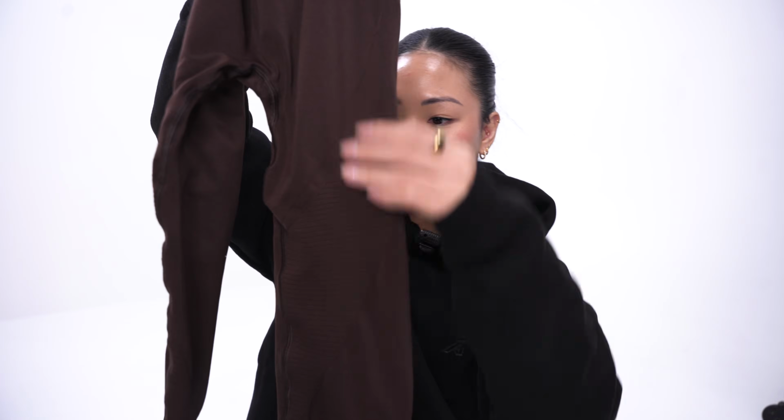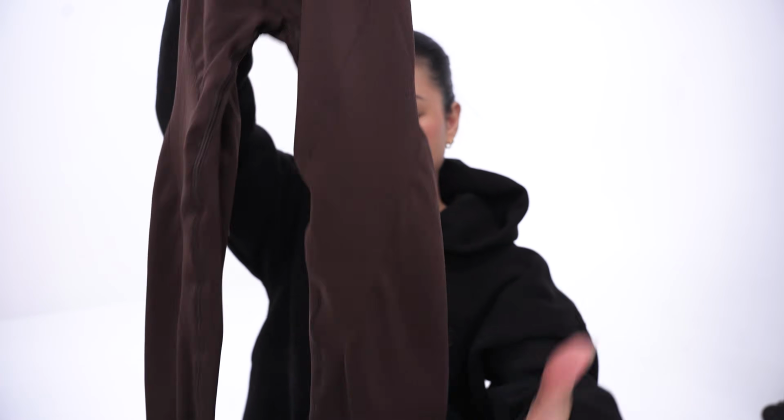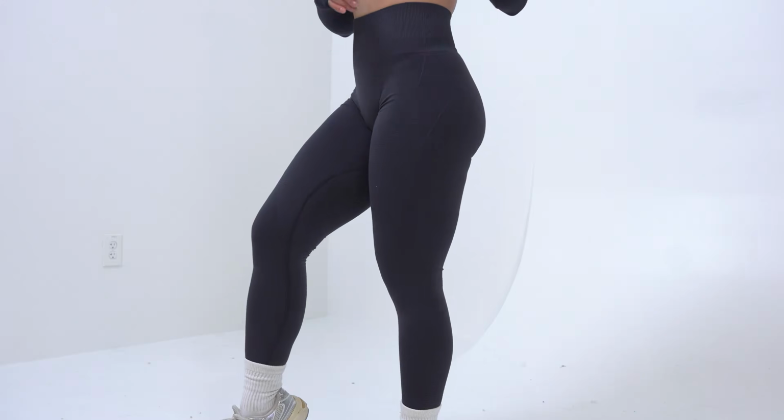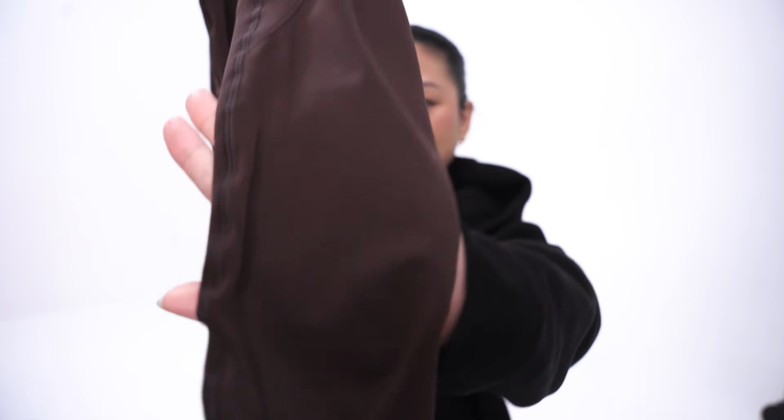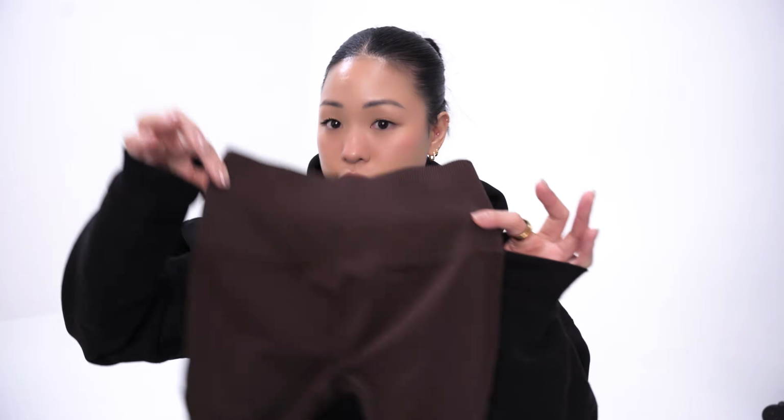Leg details go down the front of your thigh inwards, and then on your calves here are more of those diagonal but also horizontal detailing. I would say stick true to size. If you're in between sizes, size up in the leggings because the legs are very tight. They're not as stretchy as contour and normal amplify. So size up if you're in between sizes.